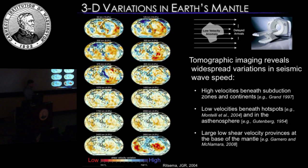If you look at one of these models, this is an example from a shear wave model from Ritsema, where you basically take slices in depth. So we're just moving through to the core mantle boundary down here. This is the surface, and then you move down in depth. You see these reds and blues. The reds indicate places where you have low shear velocity, and the blues indicate where you have high shear velocity. And you start to see some features that pop out at you. For example, near the surface, you see these big areas of blue that correspond with where the continents are.